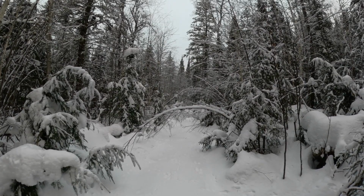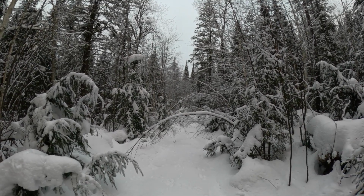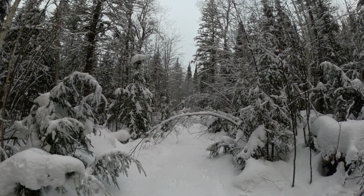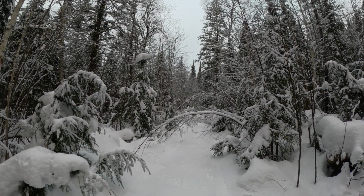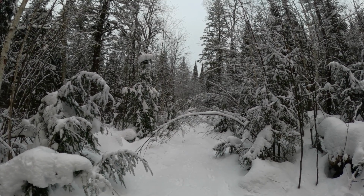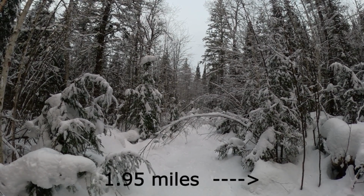Oh, navigating this stuff takes more work on an old body than you think. So quiet out here. There'll be some snowmobiles breaking the silence in probably about an hour, hour and a half, as we approach 9 o'clock. Highway 70 is a mile and a half, right around there to the north, which is camera right.